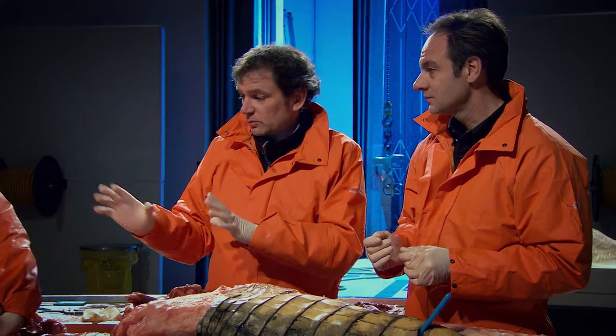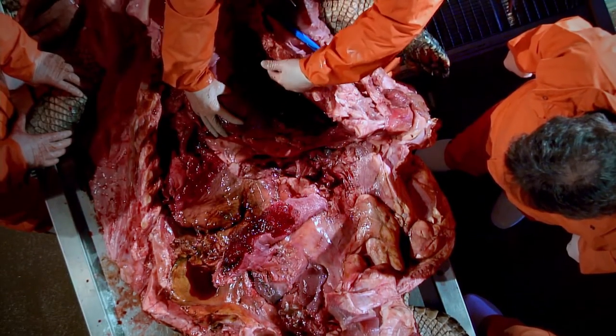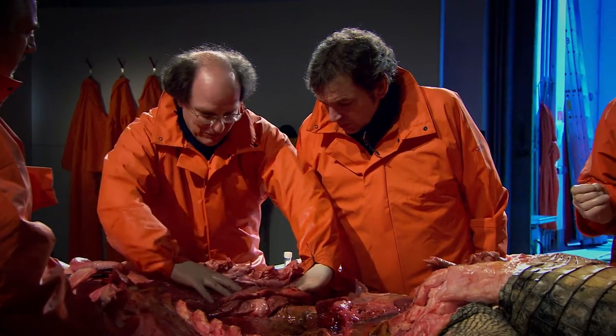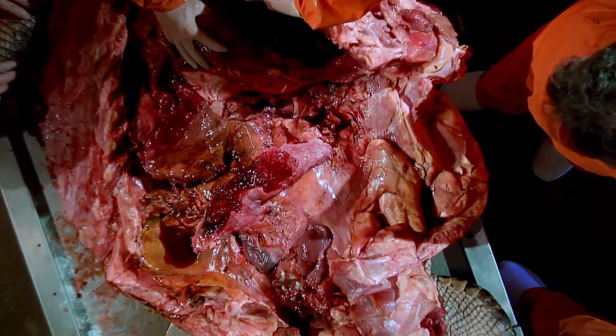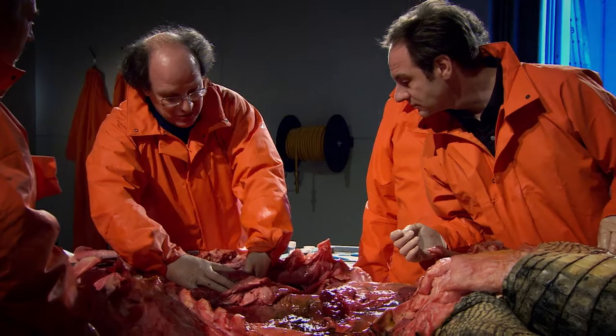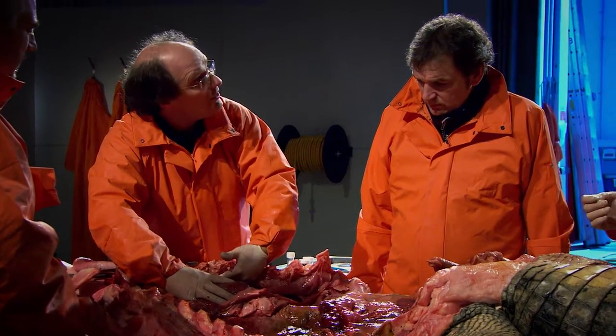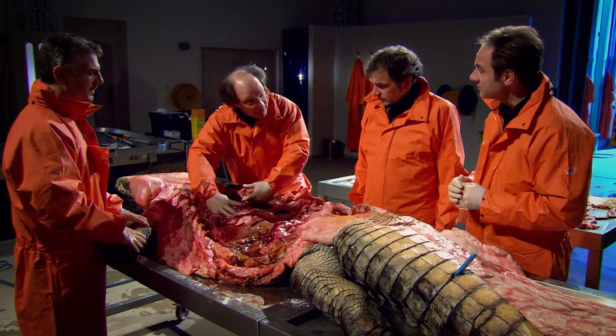Sorry to interrupt, but when you were blowing up the lungs, inflating the lungs, you said the right side was not inflating as much. If you look in there, we have a most horrible mess, and we've got really strong adhesions between the lung and the chest wall. So it had a respiratory problem. It certainly has a respiratory problem.